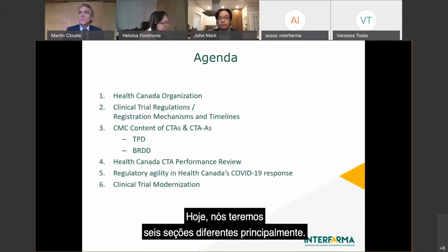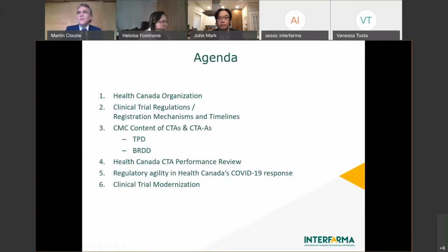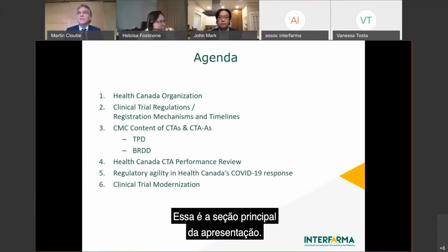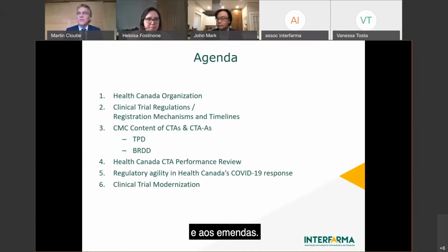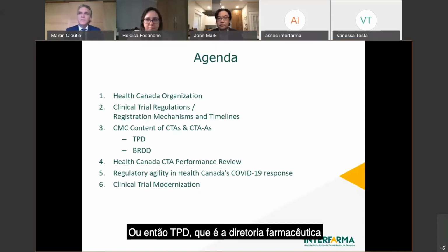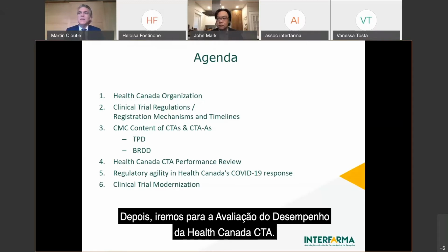So today we'll have mainly six different sections: the Health Canada organization, the clinical trial regulation, and the timelines and mechanisms. As well, number 3 is the major section of the presentation, the CMC content with respect to CTA applications and amendments for TPD, which is the pharmaceutical directorate for small molecule, and BRDD, which is the directorate for the biologicals.